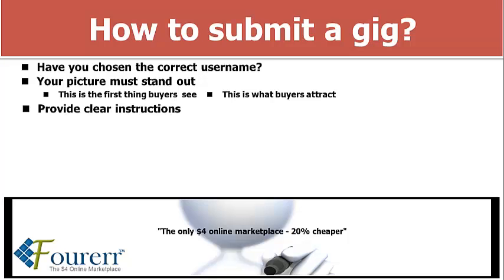So next up are the instructions. Break it down into steps. Be very clear in what you provide. Be also very precise about what you provide, and make sure that there's absolutely no room for doubt, so that later on buyers cannot come back to you and say, I totally believed that you were going to provide XYZ, whereas you are providing a different type of service. So make clear in your instructions what you are going to provide.